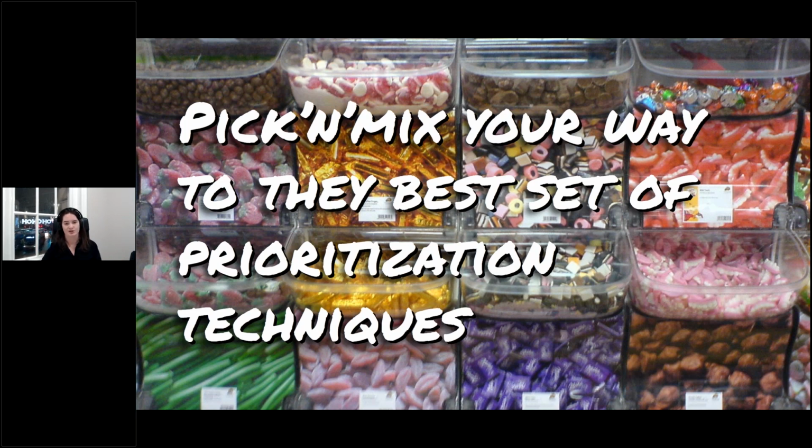Somebody with that question around, I'm going to get this wrong, the weighted shortest job method. That sounds like a mashup of two different things. There's tons of different subsets and different types of prioritization techniques that you can make use of. So figure out which set you want to pull from your back pocket for any use, and figure out which one works for you.